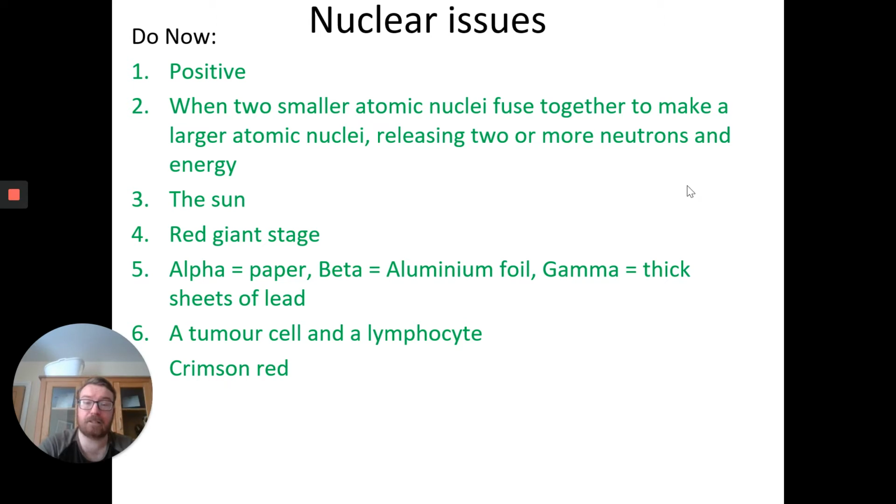The next stage in our sun's life cycle would be a red giant stage. What I want you to be thinking about here is why our sun becomes a red giant and why other stars might become a red supergiant. You've then got what stops each type of radiation. It could be thick sheets of lead or concrete for gamma.